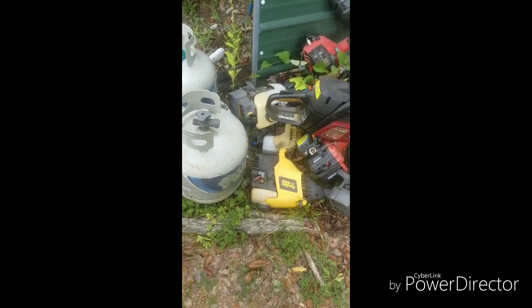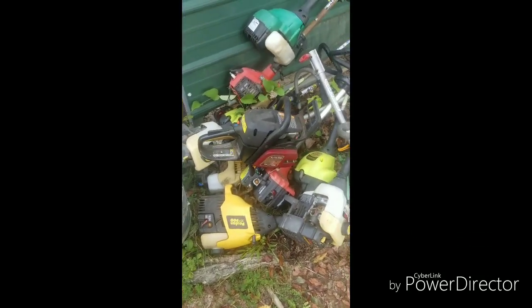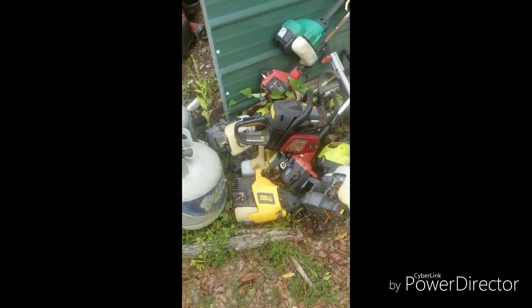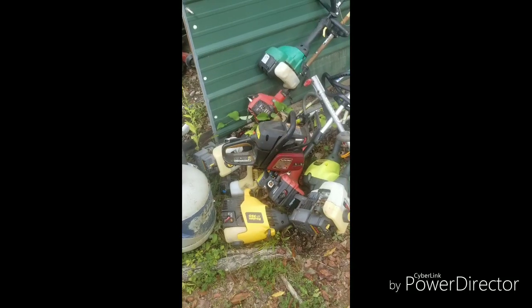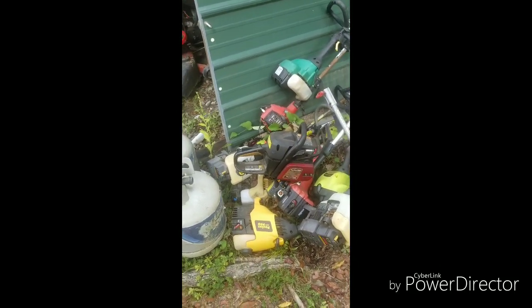These Polands, man, they ain't worth much. That chainsaw right there, I think it's got a new carburetor on it. The guy who brought it over here put a new carb on it and still couldn't get it to work. Of course, most homeowners don't have a compression gauge, and it was shot, so it's gone.